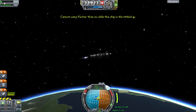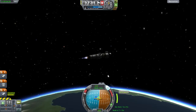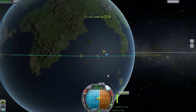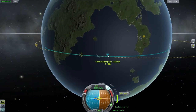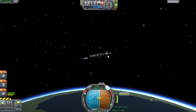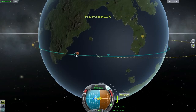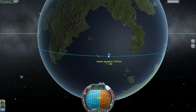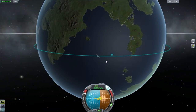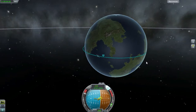So we should have enough fuel. That's right. Can't work faster than one when the ship's throttled up. So we have to wait this out. But there we go. Perfect. And now she's going, making a nice orbit. Gotta keep this going. Really, this doesn't matter at this point. This node's already been passed. So we can just kind of ignore it, in a sense. I think this is almost, yeah, it's getting close to getting around in orbit. So that's good.